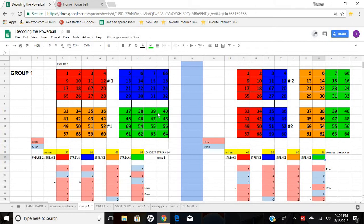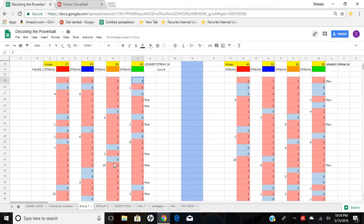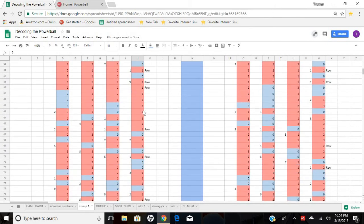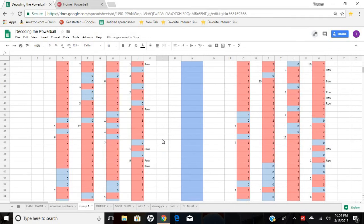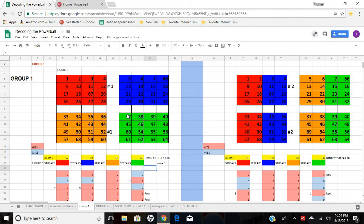I don't believe that these green numbers will be coming up again. The reason why is that you can see here's a single 0, and every once in a while these zeros will double up, like right over here. I'm looking at this and there are 13 of these single zeros, so I just think that it is due to double up. Again, I think there's going to be a 0 right here. That means I don't believe any of these green numbers will be coming up in the next drawing, so I want to get rid of them.